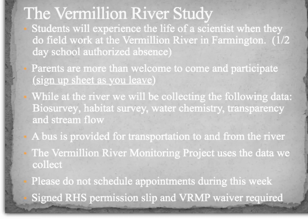But what I think is a little bit more important is the opportunity to see that the science that you do is actually helping our environment. All of the data that we collect is then given to the Vermillion River Monitoring Project. It's an organization that monitors the health of that particular river. And they use that data. They've been using our data for the past decade or more. So I think that's a wonderful opportunity.